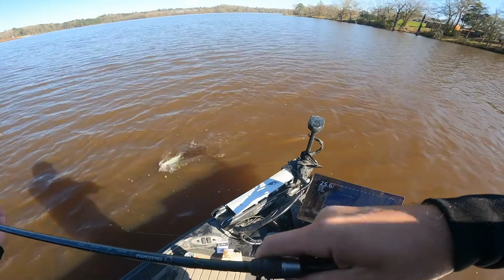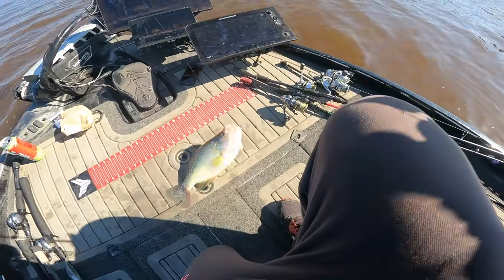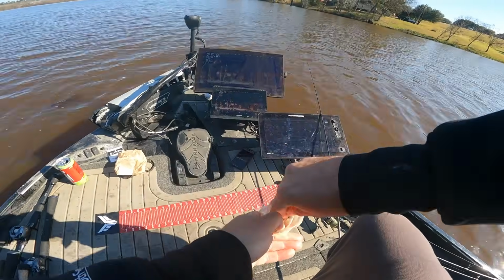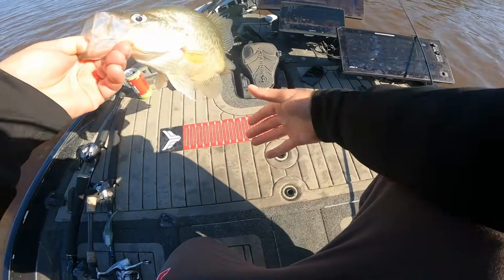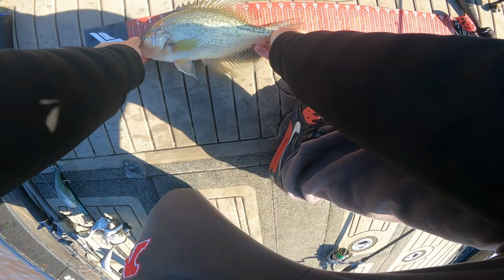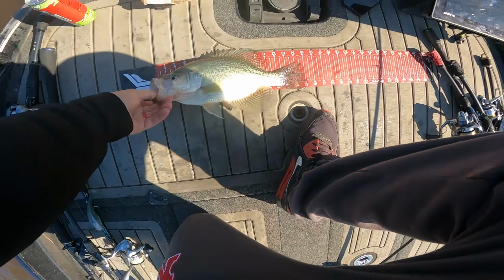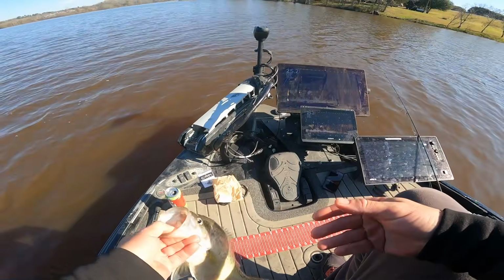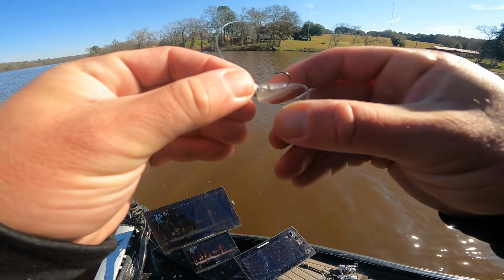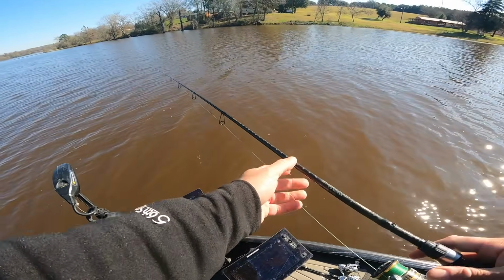Look at this guy. Woo-hoo, bud. I mean, a big one. Damn, girl, you thick. He came up and slurped it right where he was supposed to get hooked. Another one that is in that mouth closed. Right at 15 centimeters. Just kidding. Guys, I am literally rocking the same Clobber that I put on from the start. I ain't kidding.